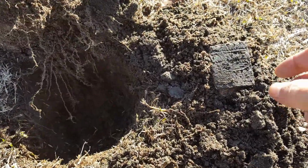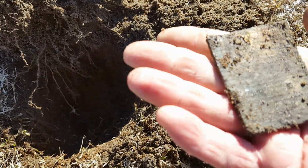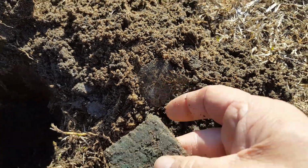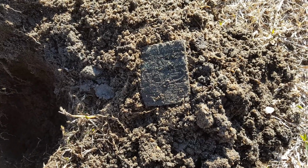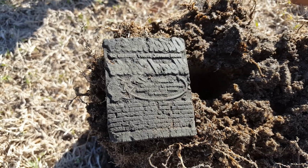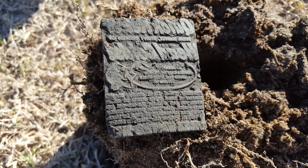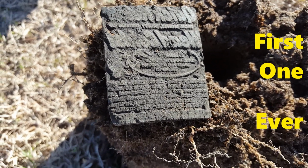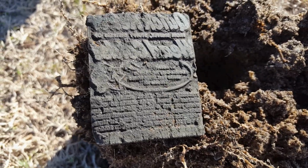Well, this target was a little ways down. I don't know what it is yet. There's the imprint of it right there. I'll clean it up a little bit and give you a better look. It's an old printing plate. That's awesome. I love it. The first one of the year. I'll clean it up better when I get home and actually read what it says.